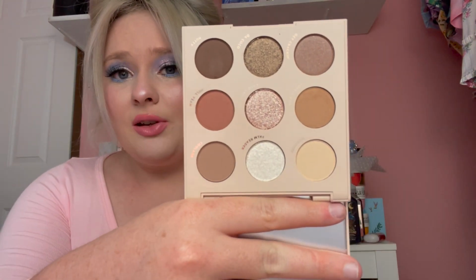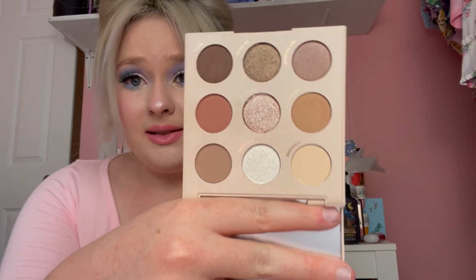Surprisingly, I never had the Going Coconuts palette, but I'm telling you guys, I have just about every other palette. It's insane. But this is the Going Coconuts, and I feel like if you want the Natasha Denona I Need a Nude one, but you don't want to spend a lot of money, maybe this is something you would like. But this is what it looks like, which I'm sure a lot of you guys probably have, because this is so popular.